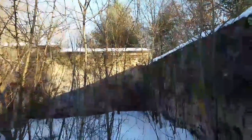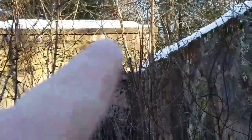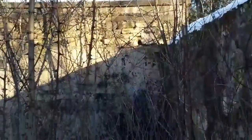I do believe that this was way higher back in the day than what it looks like now. And you can kind of see that this is all lower than that. I can kind of see right here, there's a little spot right there. You see it, little line. Maybe that's where the roof used to be. Let's see if we can zoom in closer. Yeah, there we go. See that little line right there? It goes all the way across. I bet you that's where the roof used to be.